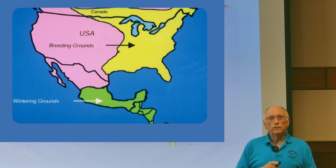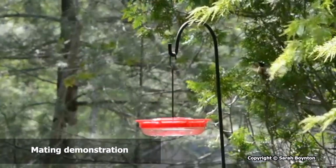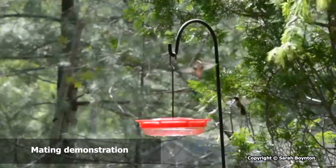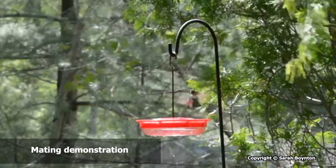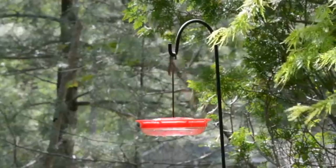The males get there first, and they start defending an area against any other male ruby-throated hummingbirds. The females come along behind them, and when they get there, as they're gathering nesting material and feeding, when they go into an area that's protected by an adult male, he's got something on his mind: mating. So if you've ever been lucky enough to be out anywhere and seen a hummingbird doing a great big U in the sky going zoom, zoom, that's a male ruby-throated hummingbird doing a mating demonstration.